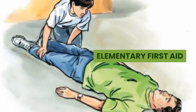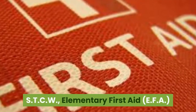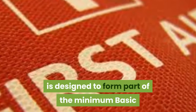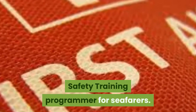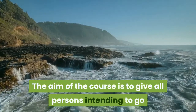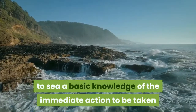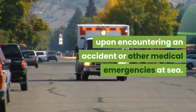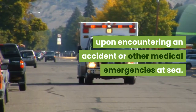Elementary first aid. STCW Elementary First Aid, EFA, is designed to form part of the minimum basic safety training programme for seafarers. The aim of the course is to give all persons intending to go to sea a basic knowledge of the immediate action to be taken upon encountering an accident or other medical emergencies at sea.